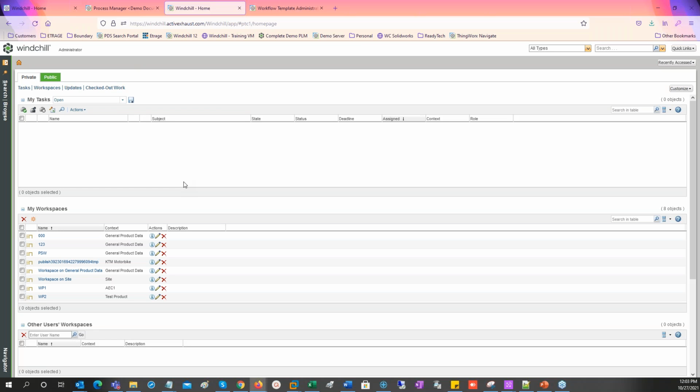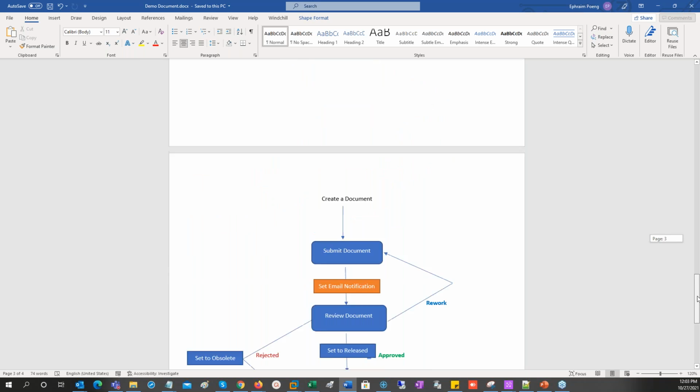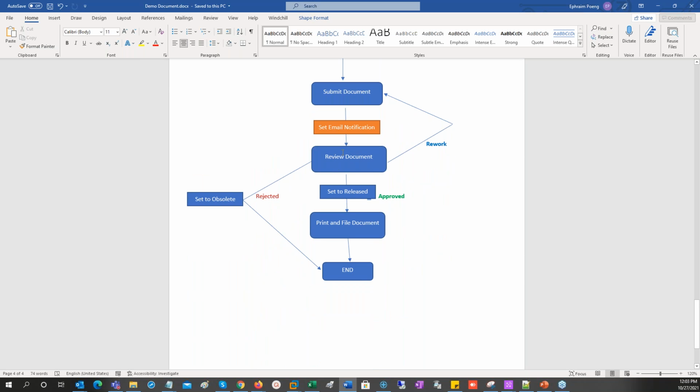So one way to address that is by making sure that we add email notifications to the process, so that if there's a task that they need to work on, they will get an email to say you need to look at this. And if they have forgotten to look at it, if your workflow is set in such a way that it will send reminders or deadline reminders, they'll also receive another notification to say there's this task that you need to complete. So to do that, we have to add the email notifications just before the task itself. We're going to put one there for the reviewer and one just before the print and file, so that whoever needs to print and file would also receive a notification.